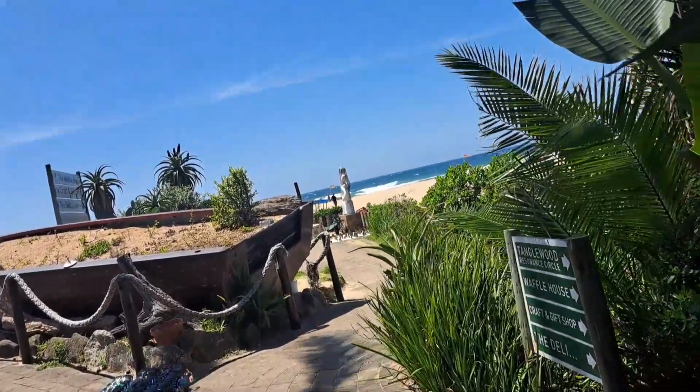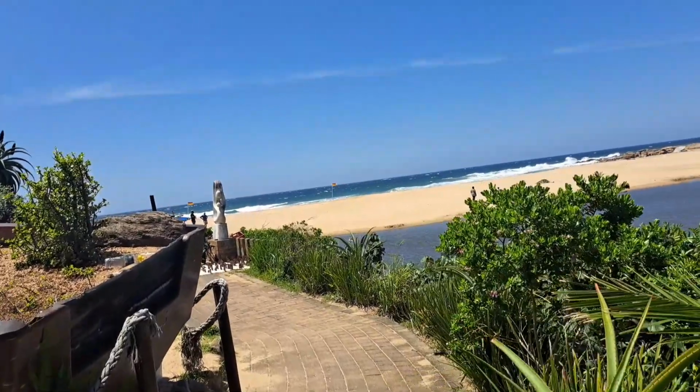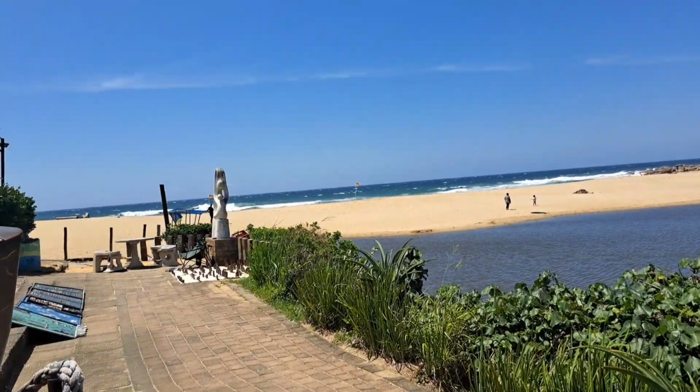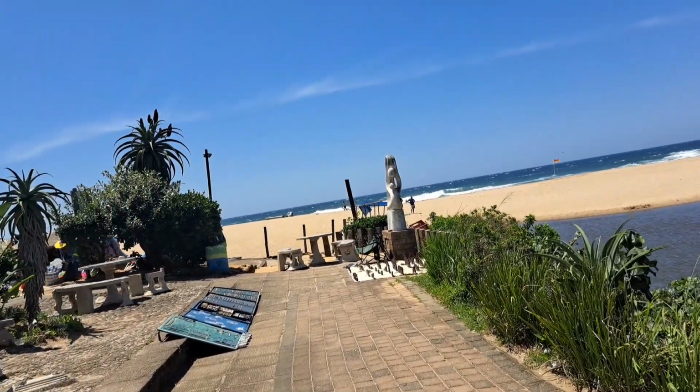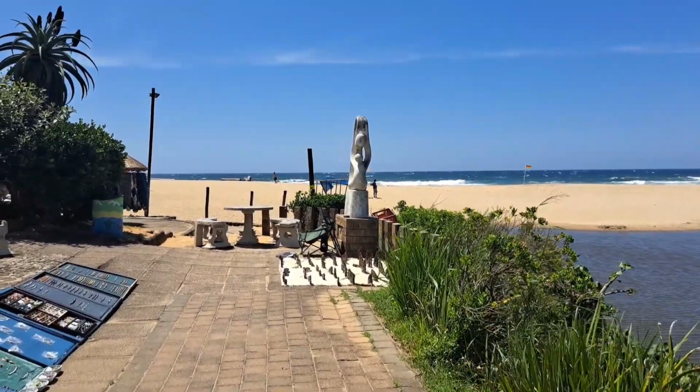So this is the first beach that we actually walked onto, and I was super excited, although it was very hot, absolutely scorching. But as you walk along here, you'll see there are people who are selling some crafts, like jewelry and wooden crafts and things like that.